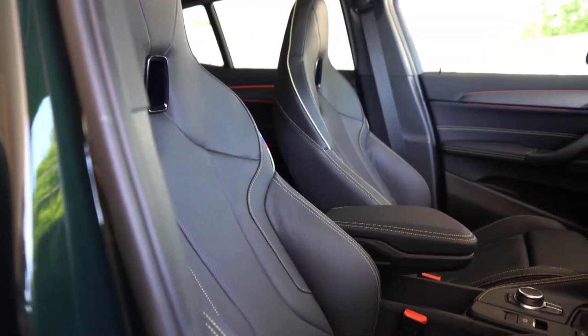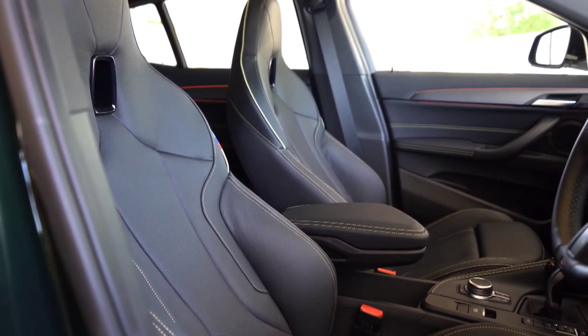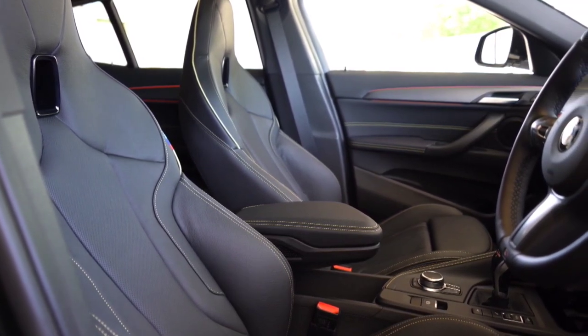But then make our way up to the front seats. 8-way power adjustable front seats do come standard with 2-way power side bolsters. Definitely held me in place very nicely around the turns in this thing, and lumbar support as well. And that was very adjustable as well, by the way. So I was easily able to find my perfect driving position.